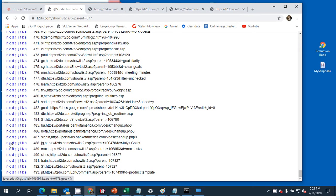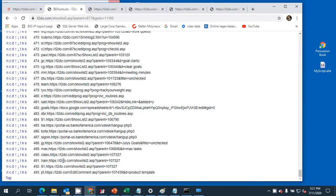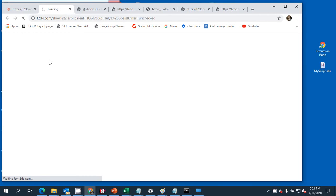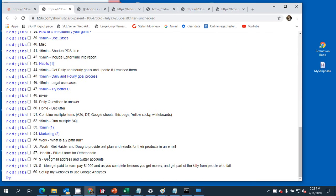So let's change this. We're going to add that filter, equal unchecked. Change. And now, if we come back here, and it doesn't erase it, so I press tab again. It opens up in a new tab, and now you see it's unchecked. And then to randomly select something, I just press random here, and it'll highlight it in green. So it did pick.